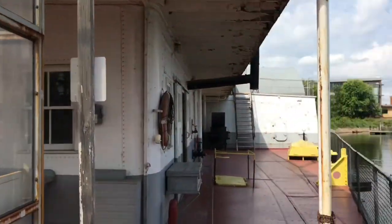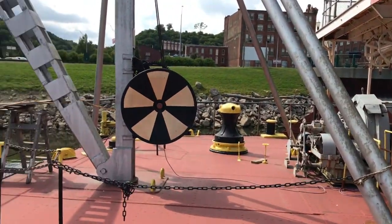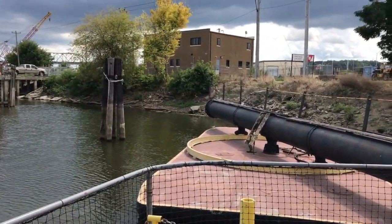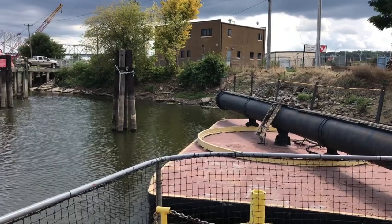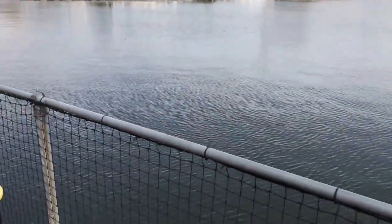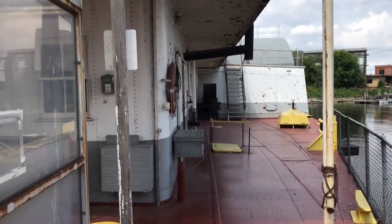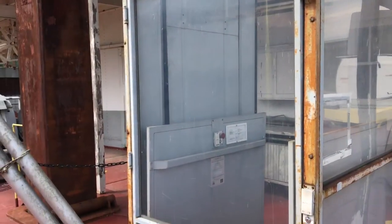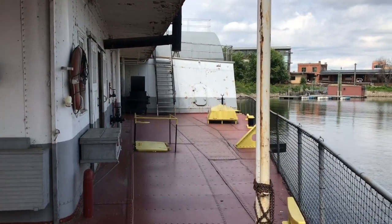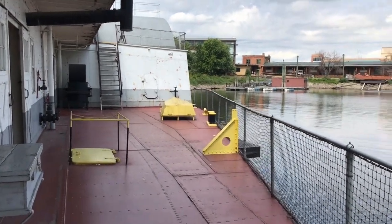Well, the boat is here at the museum. It's a steam-powered dredge. Had 45,000 gallons of fuel oil on it, and they burned 7,000 gallons of oil a day just to dredge the Mississippi. This dredge was operational up until 1972 when it was decommissioned. That's kind of crazy that a steam-powered dredge was working even until then.